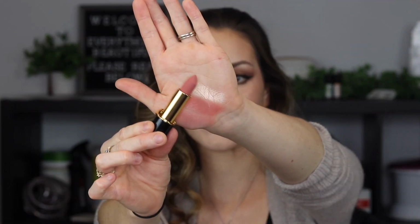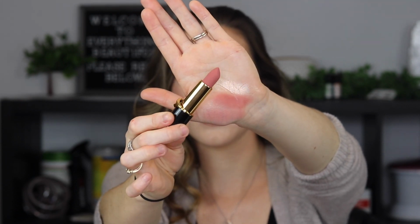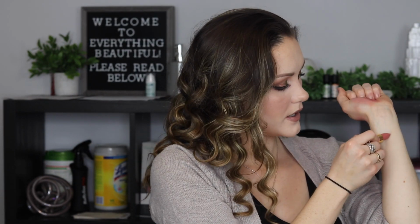Again, unique, high-end, very luxe. And then this is the actual shade. You can even see that it's matte. It almost looks like mousse. It's very satisfying to look at. I'm really excited. I am going to just give you a little swatch here.